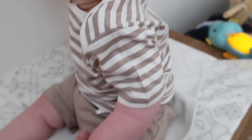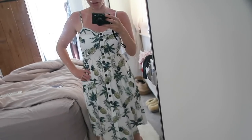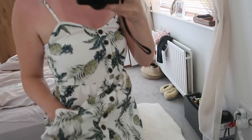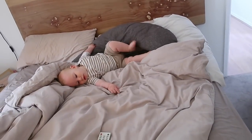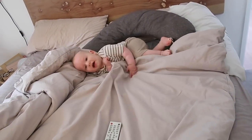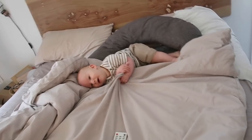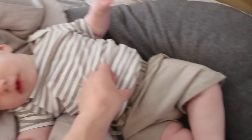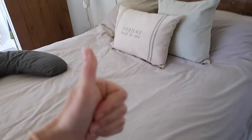And obviously, he's teething. Right, one of my favourite dresses. This is an eBay cheapie. I've had this for a few years, though. It's got pineapples on it. So I am wearing this. It's really lightweight. And there's my roly-poly baby. Can't put him anywhere now. Gotta watch you constantly. Right, bed's made. It's gonna be a good day.